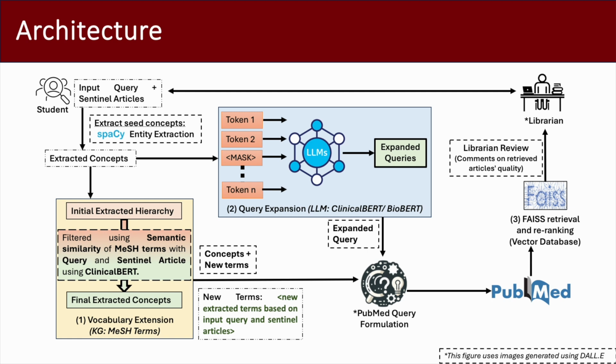This expands its vocabulary. Further, key concepts and large clinical language models are employed to expand these concepts, creating a series of new, relevant queries. The system formulates a refined output query, which is then used to scan scholarly databases for relevant articles. Leveraging FACE, GEAR-UP re-ranks the retrieved articles based on their similarity to the original query and user-provided Sentinel articles, ensuring highly tailored results. Finally, domain experts and librarians review the top-ranked articles for accuracy, culminating in a list of meticulously curated articles delivered to the user.